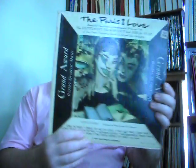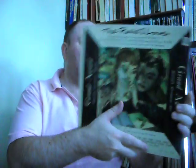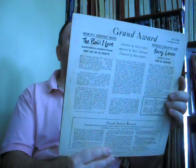Then, along with Command, Phase 4, Project 3, I've started getting into Grand Award, which is also a Enoch Light label. Some of the records he did before Command, I believe. If I'm putting the timeline together right, this was before Command. And this one is called The Paris I Love. It's not in too great a shape. It's a little older, and that kind of explains why. But this one I don't have. Beautiful orchestral arrangements bring you the excitement and romance and joy of gay Paris, featuring Enoch Light and his orchestra. There you go.